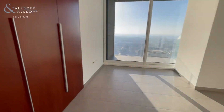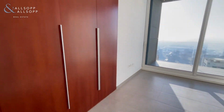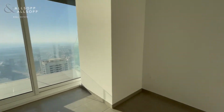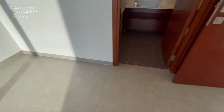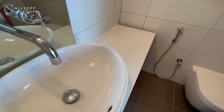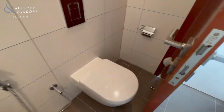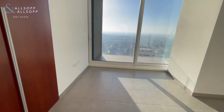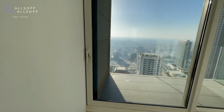The bedroom again has tons of built-in storage and amazing views out. Maze Tower properties also comprise of a bath shower, and here we can go out to the balcony.